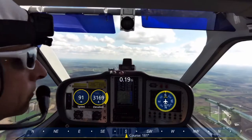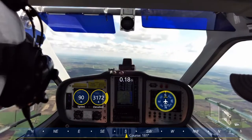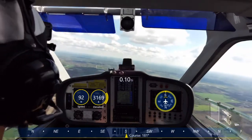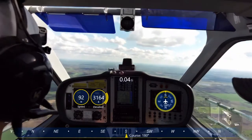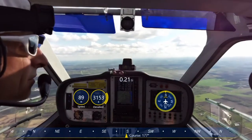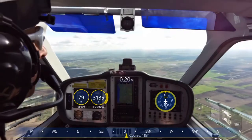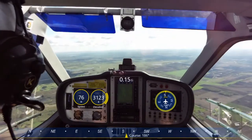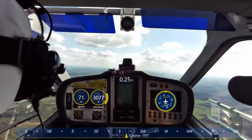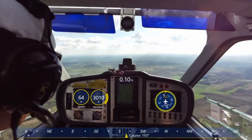Niner 21 Kilo is 8 miles to the east, southeast, maneuvering 3,000 feet and below Burlington. All right, I see my favorite field again. There you go. Fly out here enough, you'll start having favorite fields. That one and the one with the lone tree we used are my two favorites.